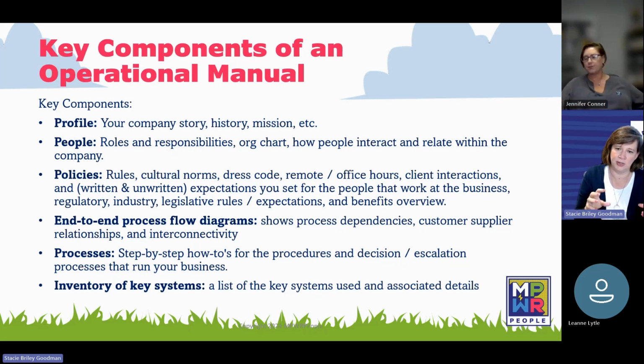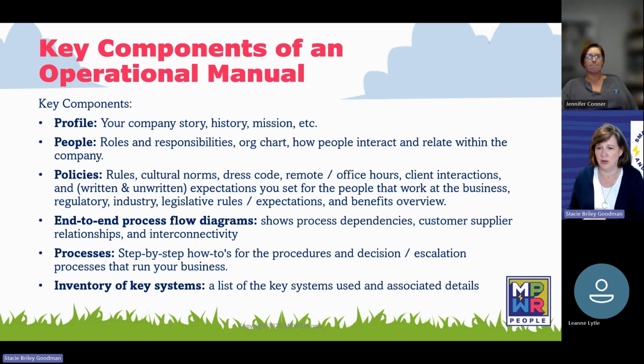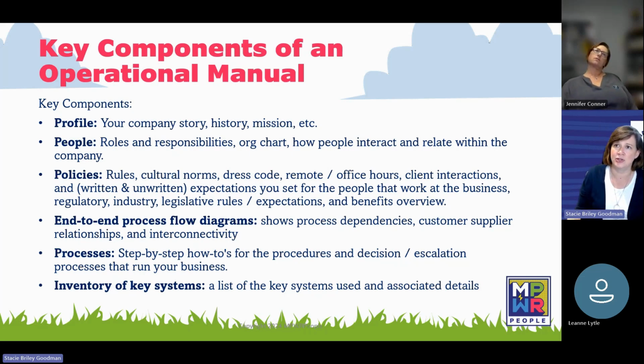It also would show interdependencies of support functions such as accounting and finance, or customer service representation, or legal, asset management, those types of things that are not specific to the customer's journey or the customer care journey, but they are support systems to the business. So for each of those blocks on that picture, then you would have your processes, which are step-by-steps of how to do something.